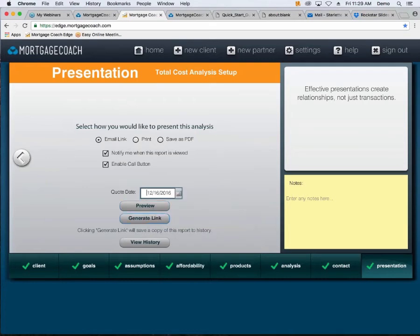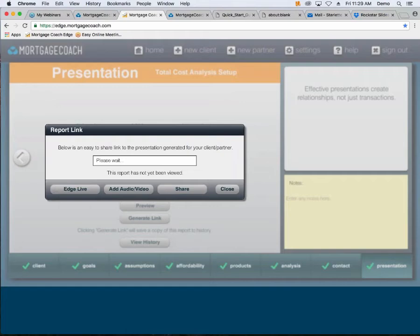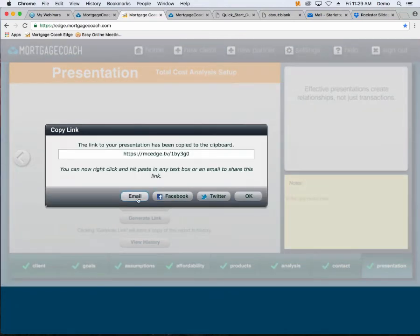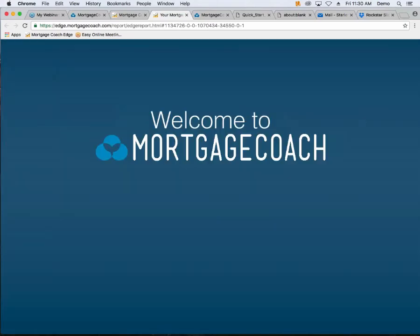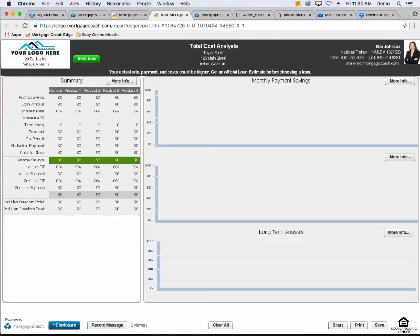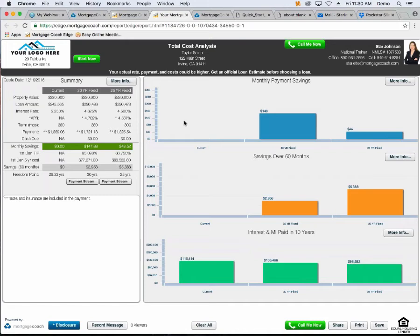You can now generate your link. So you can copy and paste your link here. Copy and paste it in an email, or you can hit share, hit email, and the dynamic link would then be embedded in the body of the email. And this is where you would select to add audio and video to your presentation using your browser. So if I hit add audio and video using the browser, you can see my final product then displays for me. And right down here is where you can start recording your message.